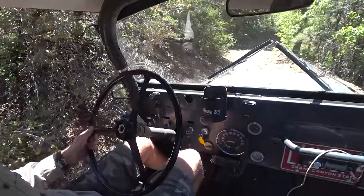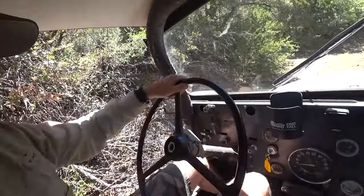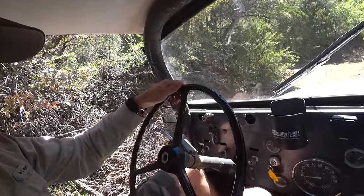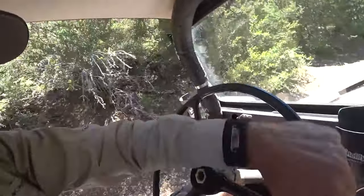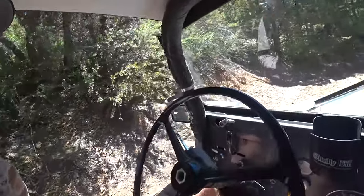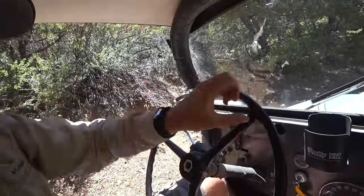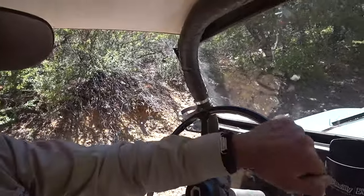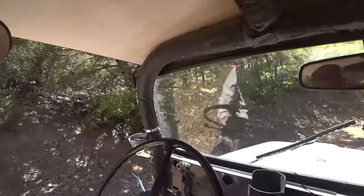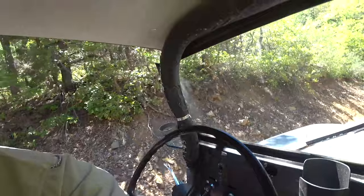This one's got the old original huge steering wheel, because this Jeep did not come factory with power steering. And when you're going over obstacles, as you can see, the steering wheel kind of goes this way and that. You don't want to keep your thumbs hooked in here or hold on to these, because it'll whip around and they're known to crack your thumb pretty hard if you keep your thumb in there. So you don't want to do that.